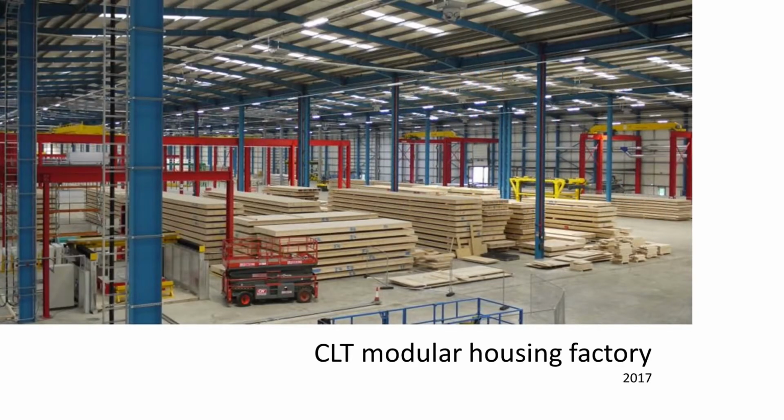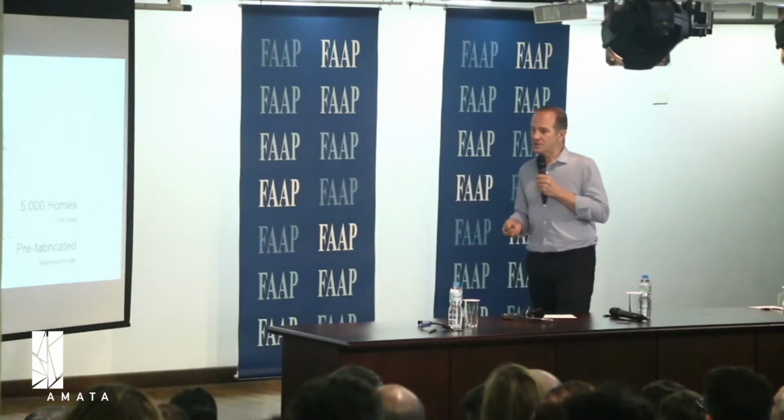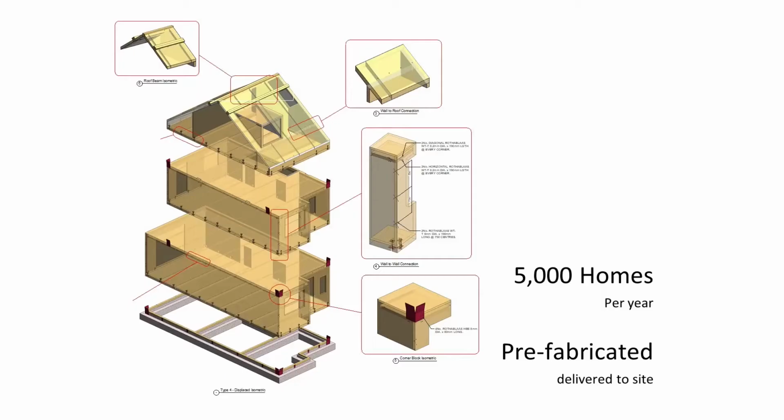So at the moment we have 3 different projects working with factories, working with assembly plants, looking at how we can use timber-engineered panels in order to provide manufactured housing, to get the kind of quality, to get the kind of change in the construction industry that's really only possible through manufacture. So we're working with this one factory, 6.5 hectare factory, 5,000 homes a year, prefabricated and delivered to site.